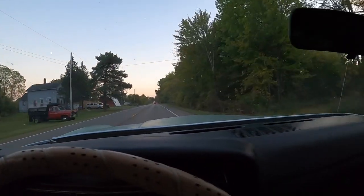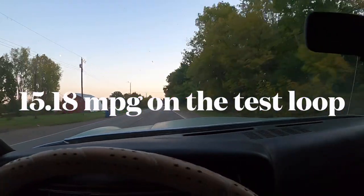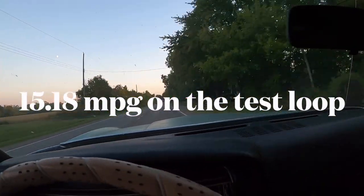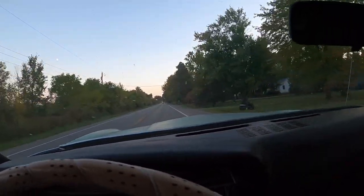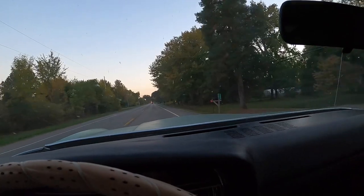So the result of that test was a little over 15 miles to the gallon, and personally I wasn't that surprised, just having driven the car regularly for the past 10 years or whatever.